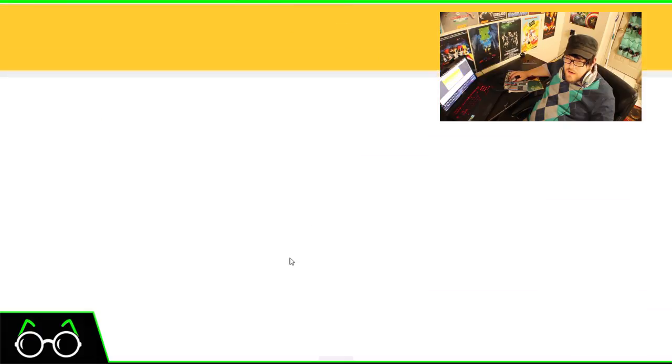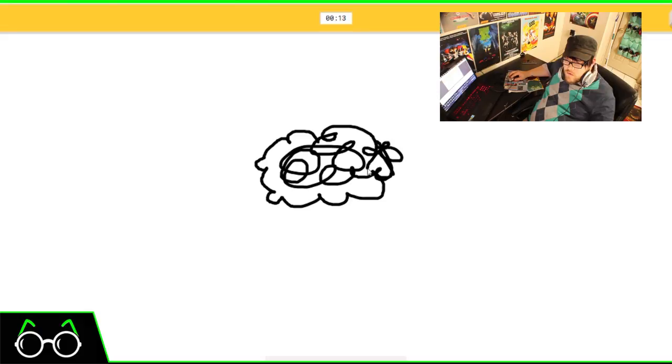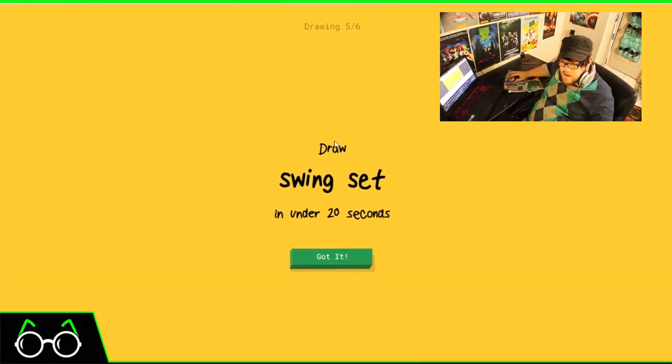Draw broccoli. Got it. I see squiggle. Or bush. Or brain. Or panda. Or camouflage. Oh, I know. It's broccoli. Draw a triangle. I wonder if it detected the broccoli. You think it got the broccoli? I wasn't paying close enough attention.